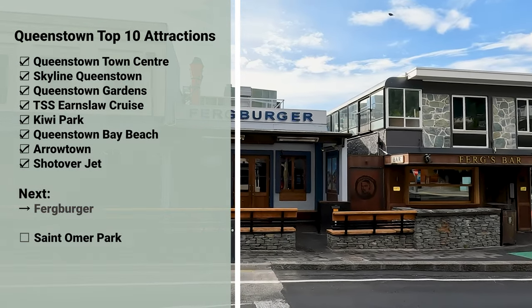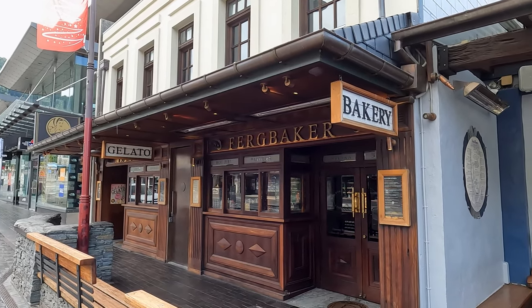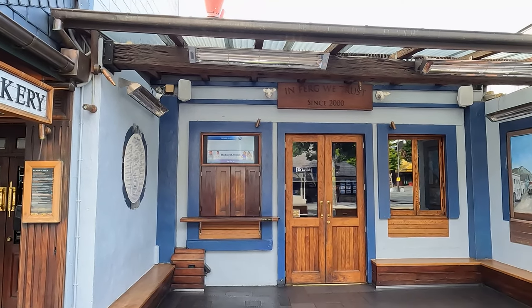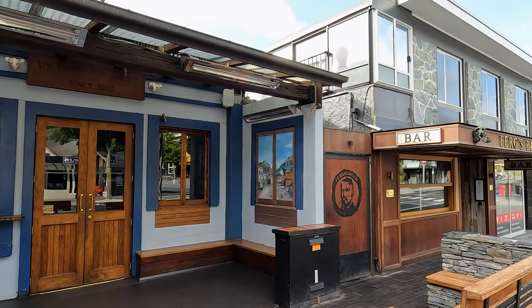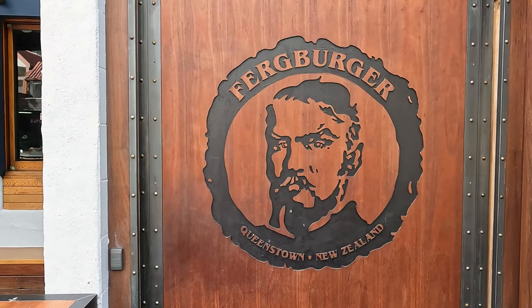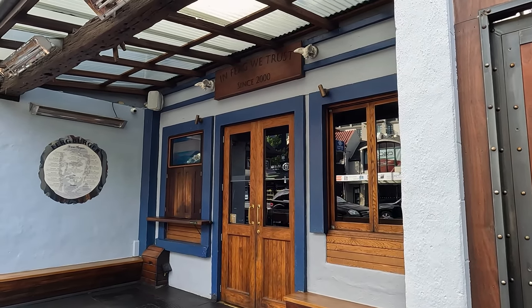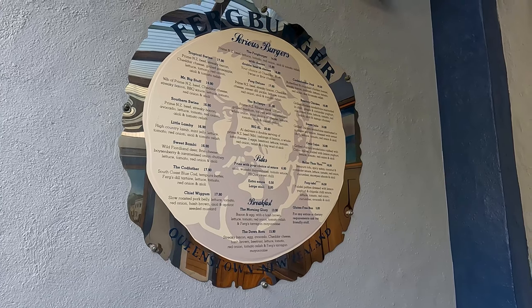Fergburger. A Queenstown experience is not complete without enjoying burgers in Fergburger. Fergburger initially started as a small burger joint but soon became a worldwide gastro phenomenon. CNN has named it the best burger joint on the planet, and Lonely Planet has included it among the world's best and bizarre burger experiences. You realize that this is not your regular burger bar when you see the long queues in front of the shop throughout the day.